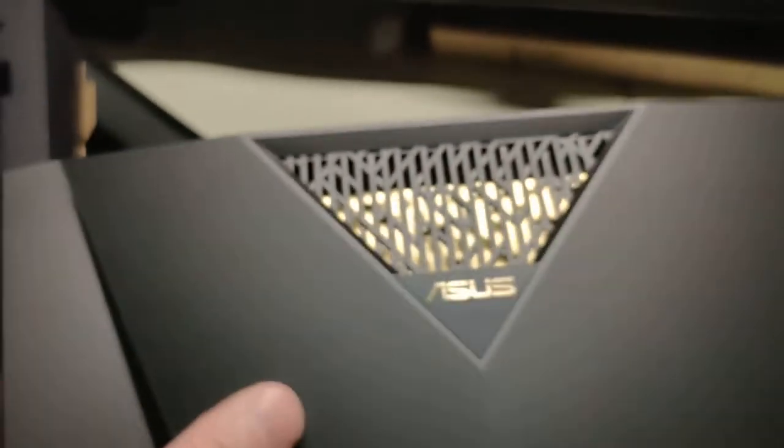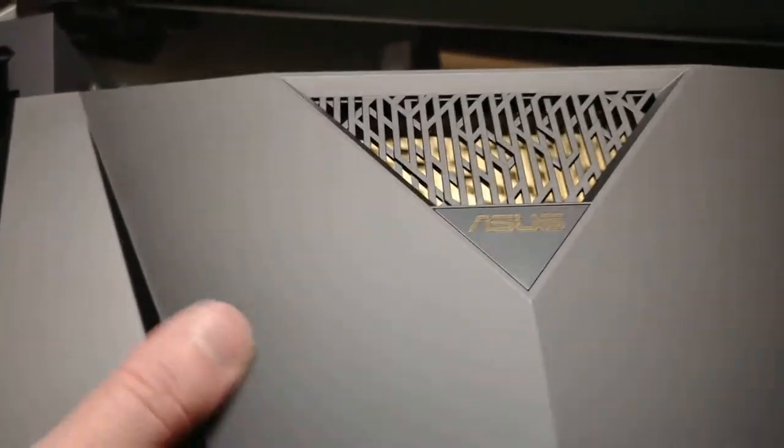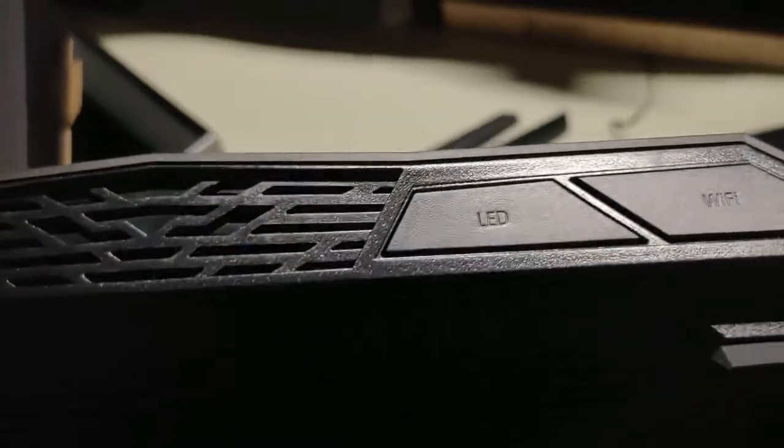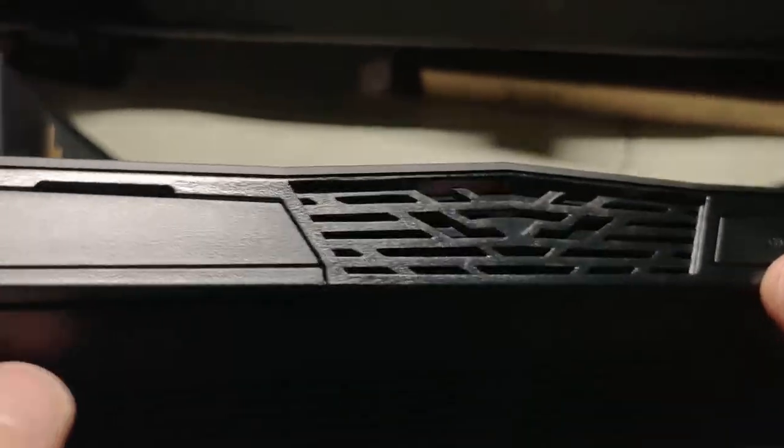Again, not metal, just a satin plastic finish. It's got a good amount of venting on it, though. It's cool that you can turn on and off LEDs, so this does have LEDs on it.